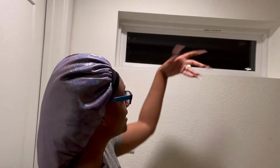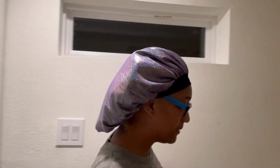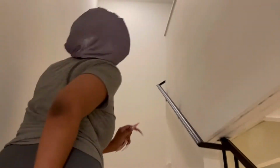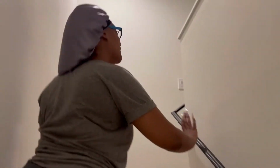So come a little closer. And then this is the light switch right here. I got this nice little window. And I'm gonna take that upstairs, man. Don't be showing them my booty now. Don't be showing them my booty. Get all up there and stuff.